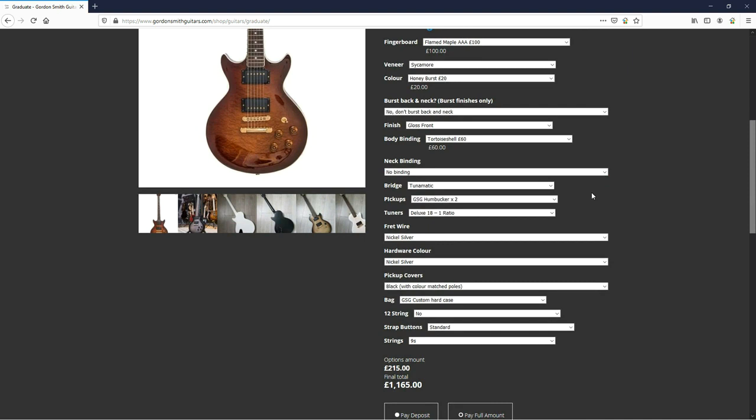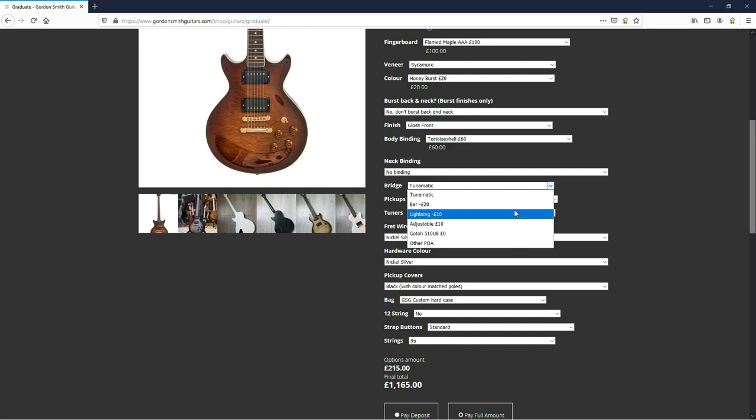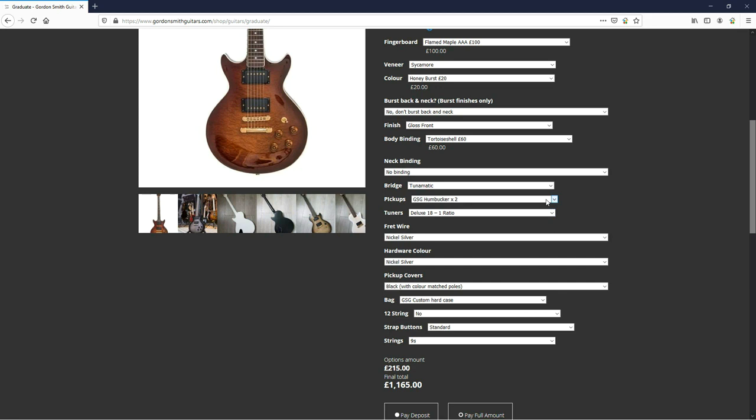Bridge, we've got Tune-O-Matic, just a straight wrap over bar type bridge, a lightning bridge, which is like the compensated wrap over bar bridge, much like the PRS wrap over bridge. Now I think we'll go with Tune-O-Matic. Pickups, two Gordon Smith humbuckers, which you can switch into single coil mode. Tuners, deluxe 18:1 ratio, although locking are available, but I'm not really that bothered about locking tuners, to be honest with you.